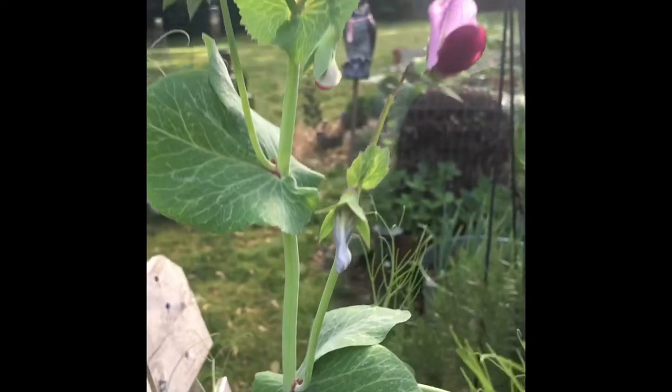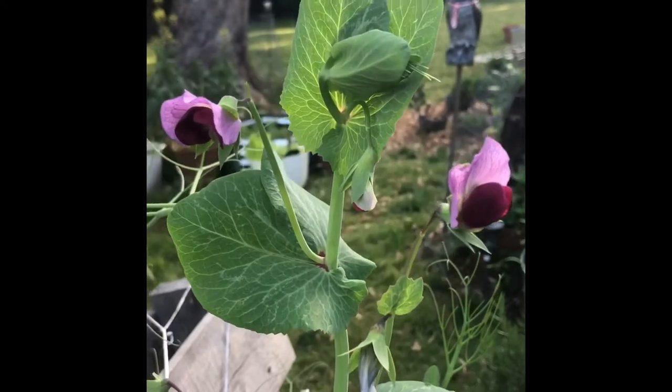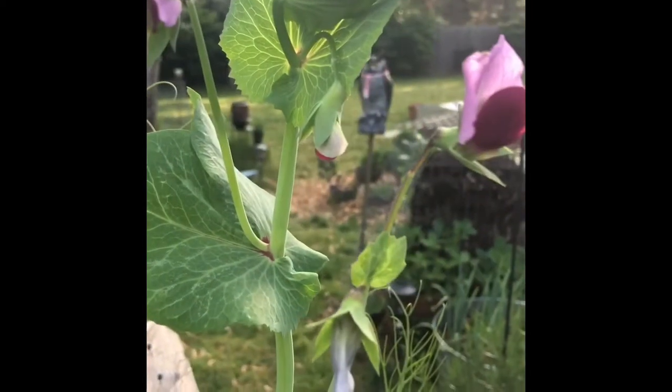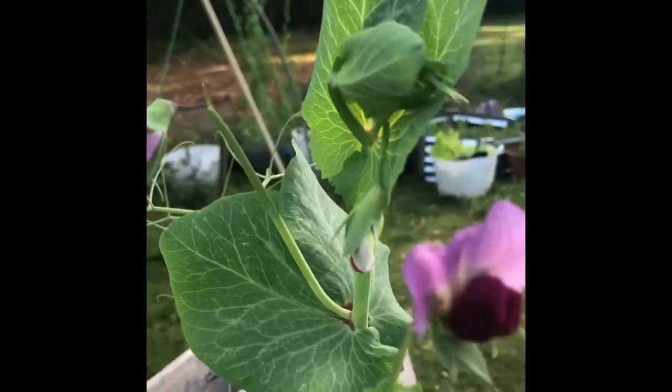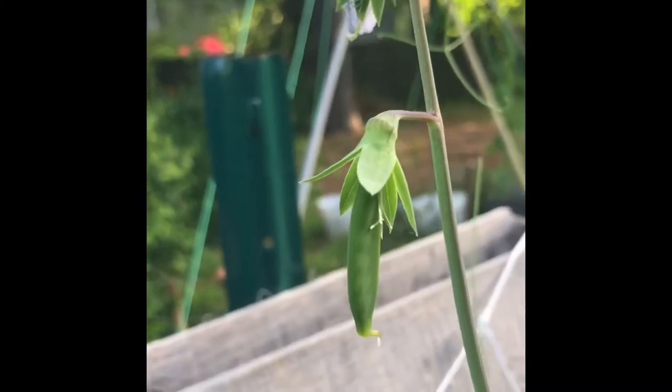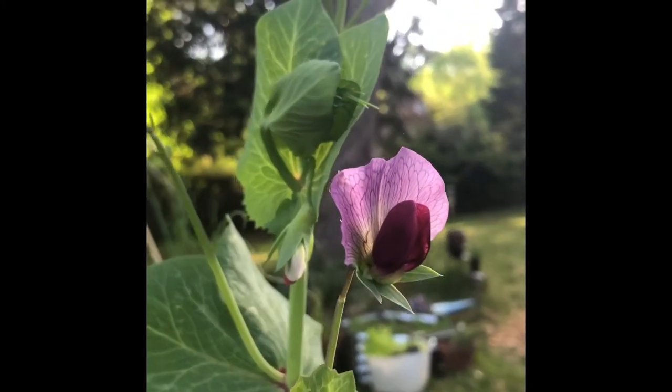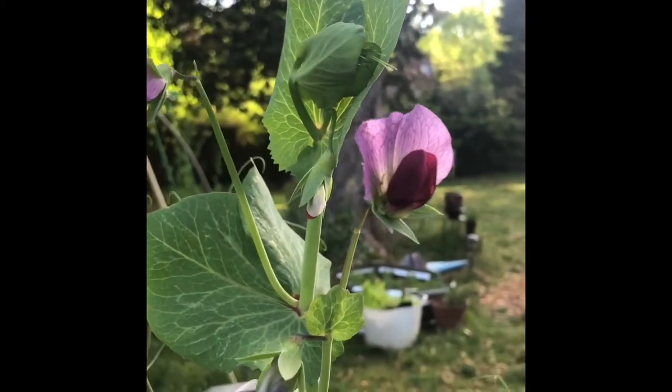Now this one here is a sugar magnolia snap pea. It grows the most beautiful purple flowers, and I'm so excited to show you this, but I just spotted the first pea growing on the sugar magnolia. It's green now, but the purple flowers mean that the actual pea pod itself is going to be purple, just like its flower one day.